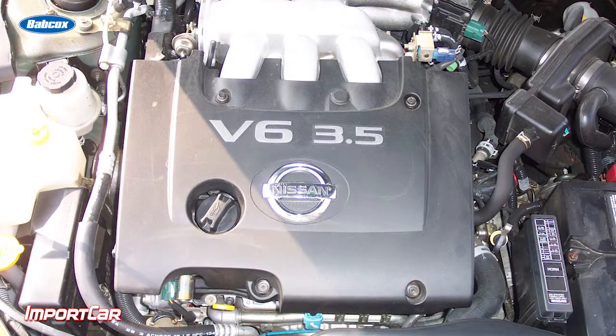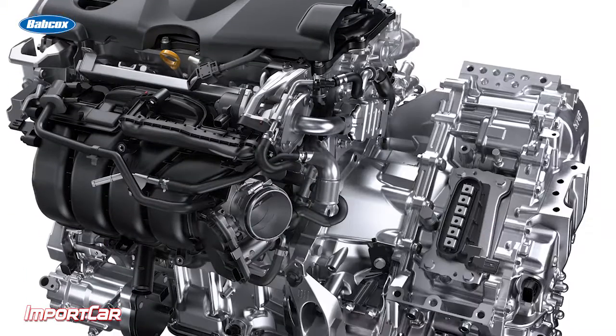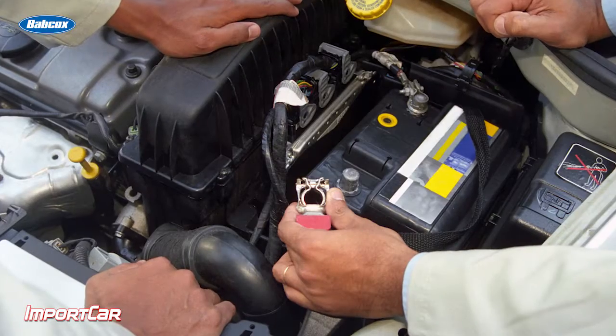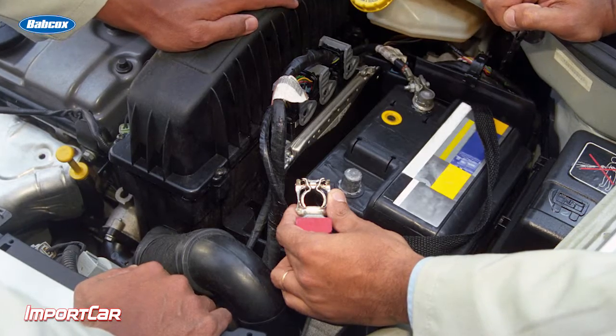In some cases, if the ECM loses power, it will need to relearn the position of the idle air control valve so it will idle properly. Check the service manual for a complete list of services needed when replacing the battery.